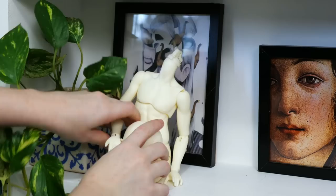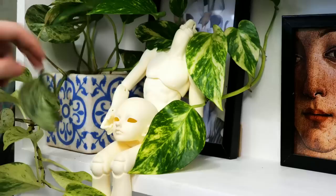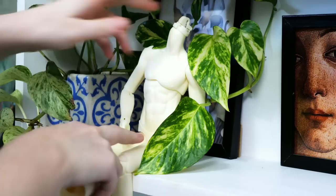Nonetheless, I'll display him as he is for now, encouraging this plant that he sits next to drape around him, and eventually start to grow. Like graves and statues that are forgotten, reclaimed by nature. And with that, I think we're done. I think it's time for a tour.